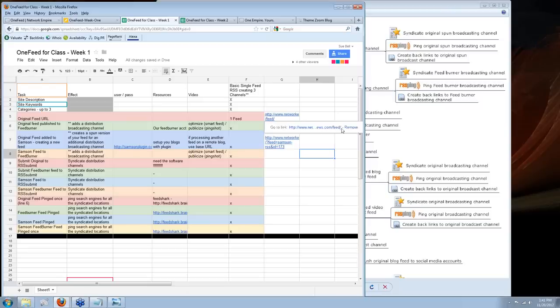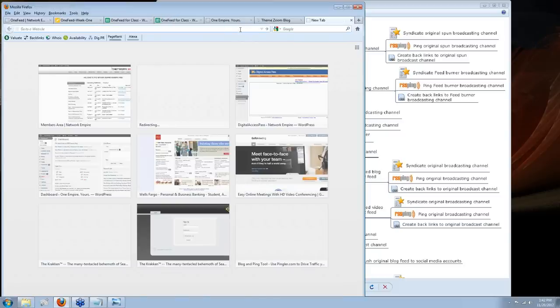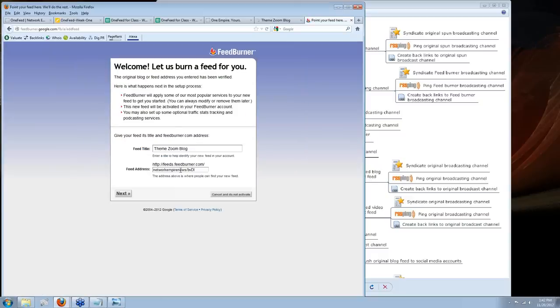What I've done here is I've dropped in my original feed URL, my FeedBurner feed URL, and the feed that Samson created. I've got that URL. Now I'm going to grab this Samson feed and go back to FeedBurner and plug that in, just to get a little bit extra, because this is spun. So I've got my original feed that goes in there once, and then I've got my spun feed that's going in there. This is themes and blog. Under normal conditions, it would all be the same blog.